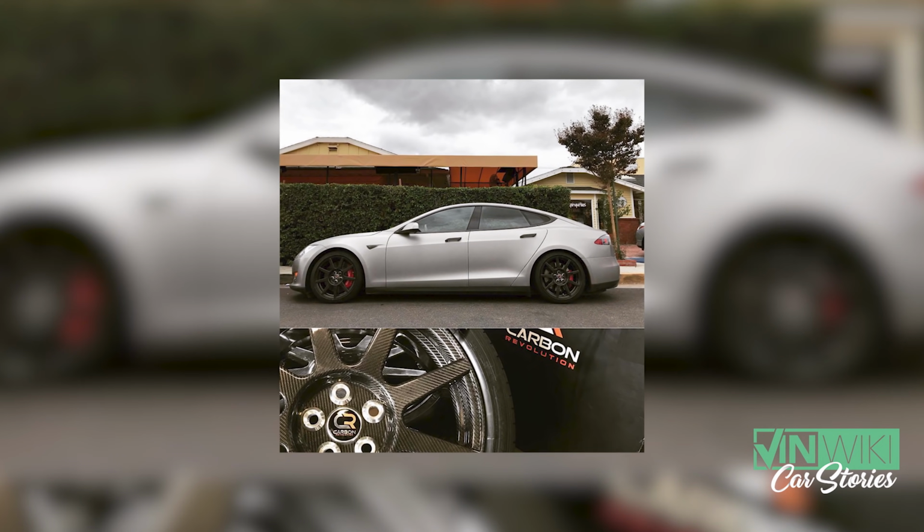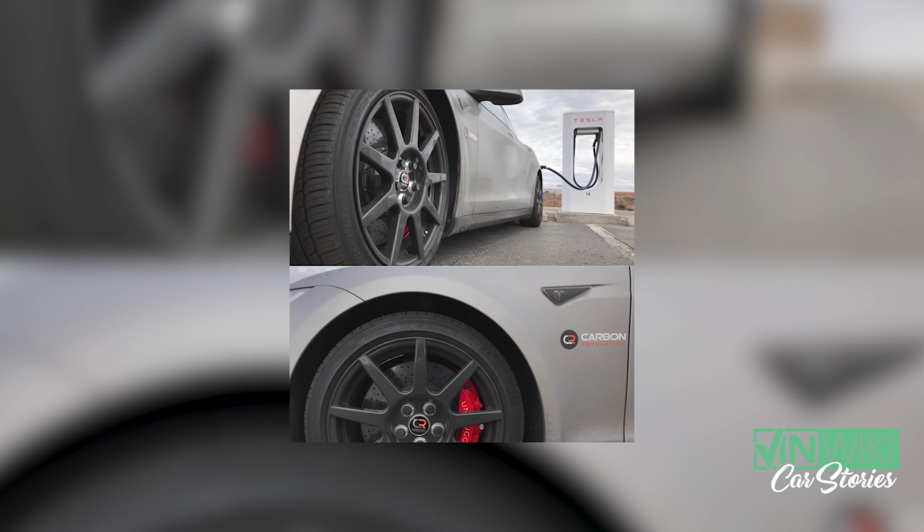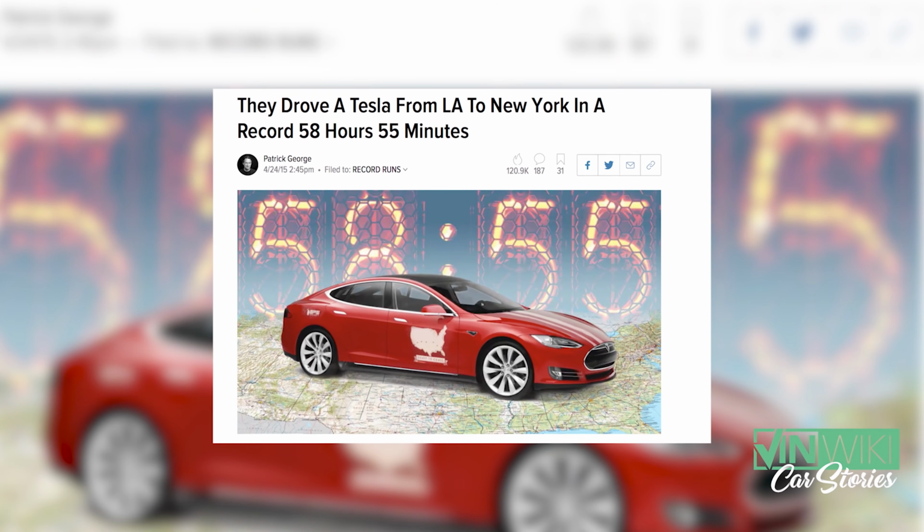So I wanted to reclaim the EV record in my Tesla, so we had quite a bit of work done to it. Carbon Revolution sent me the world's only set of carbon fiber rims for the Model S Tesla to set some kind of record with. And Performance Unplugged had lowered the suspension, put some carbon ceramic brakes on it to lower the weight of that really heavy performance Model S. I wanted to set the solo record for an EV cross country.